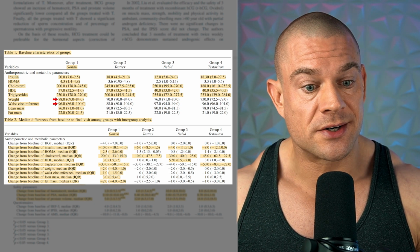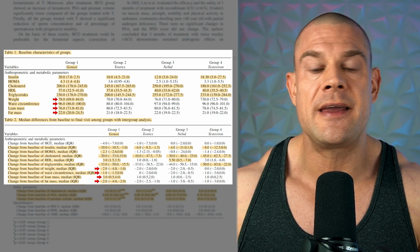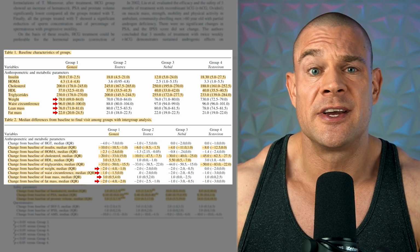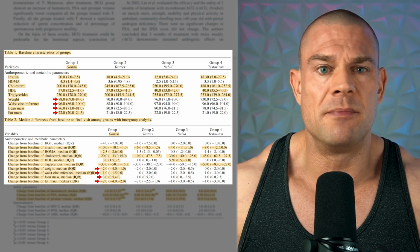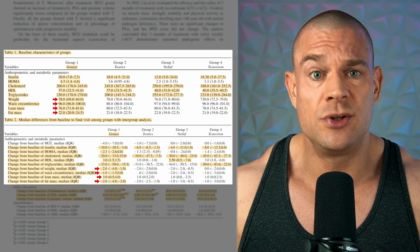Total body weight, waist circumference, lean mass, and fat mass saw small changes of, let's say, 1, 2, or 3 points either up or down. So I would say that that's non-significant. A testosterone replacement therapy or HCG monotherapy, I would say, is a poor method to control your body weight. You need to do some cardio, right?